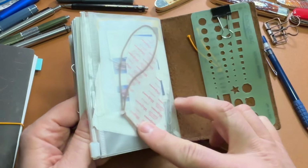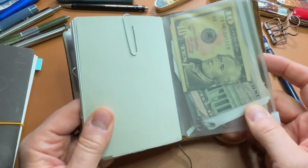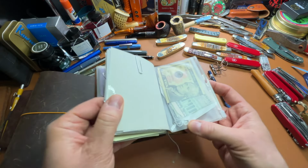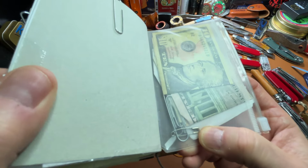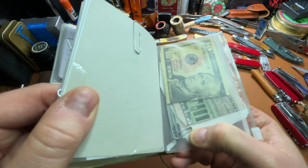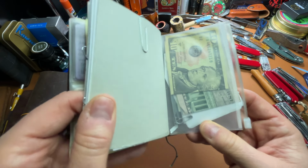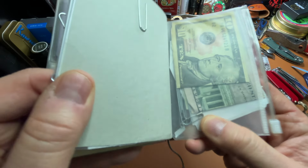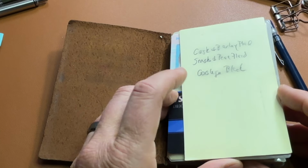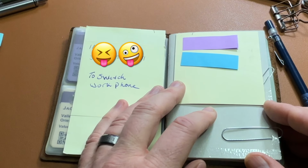Carry some cash in there. Spare elastic, a Band-Aid, some stamps. I think I've got maybe a paper clip and a, what do you call these things? Safety pin for wardrobe malfunctions, which I've never had one, but if I ever had one, I've got a safety pin. Post-its, I still use tons and tons of Post-its.